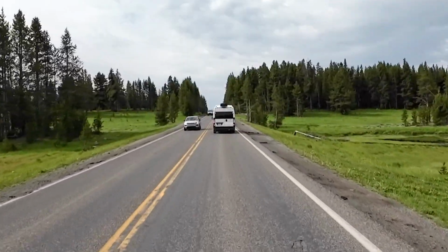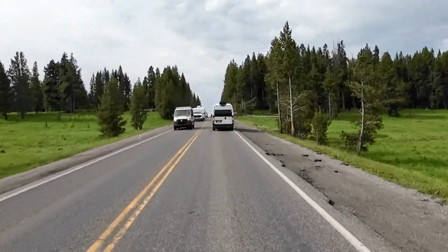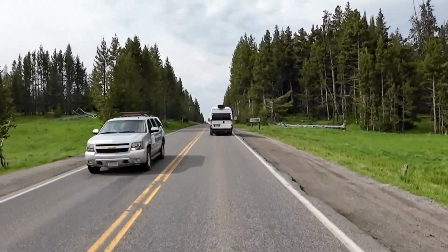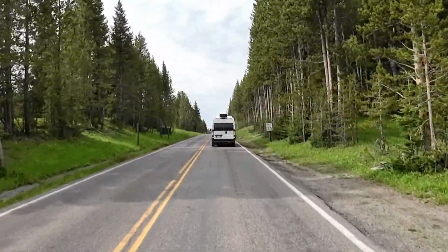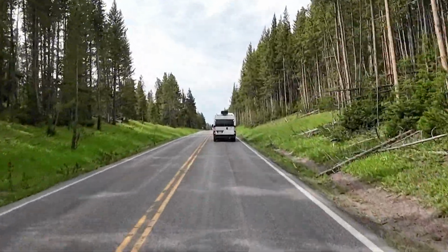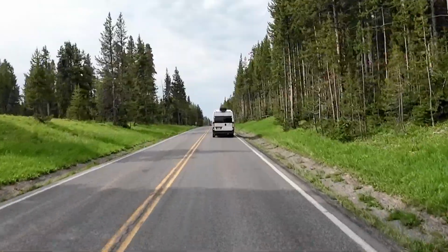The lodge underwent a major renovation in 2016 as part of the Canyon redevelopment plan. The updated facilities reflect a mid-century modern architectural style that harmonizes with Yellowstone's natural surroundings. The redevelopment also introduced new dining halls, bike paths, and eco-friendly infrastructure.